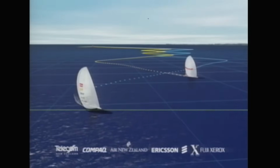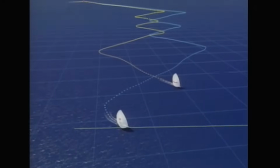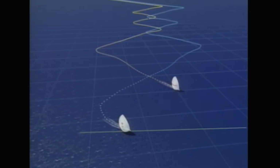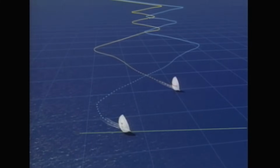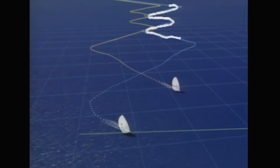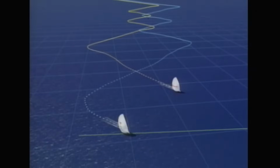And this graphic here is an excellent example of what we were talking about with covering, with Team New Zealand staying between Prada and the bottom mark. When we see the yellow trail of Prada there, each time they've come back, we see Team New Zealand come back and they've just stayed in sync with Prada. They haven't given them any leverage whatsoever. They've just stayed with them the whole time.